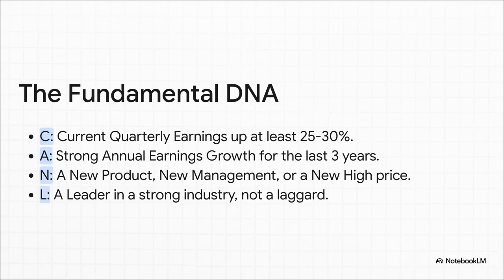The first part of this DNA is all about the fundamentals, the engine of the company. We're not talking about slow and steady here. We're looking for explosive growth. Think current earnings jumping up by at least 25 or 30%. And that growth has to come from somewhere, right? It's usually a catalyst, a game-changing new product, a brilliant new CEO, something that's shaking things up. And you want the captain of the team, the clear leader in a hot industry, not some second-string player.